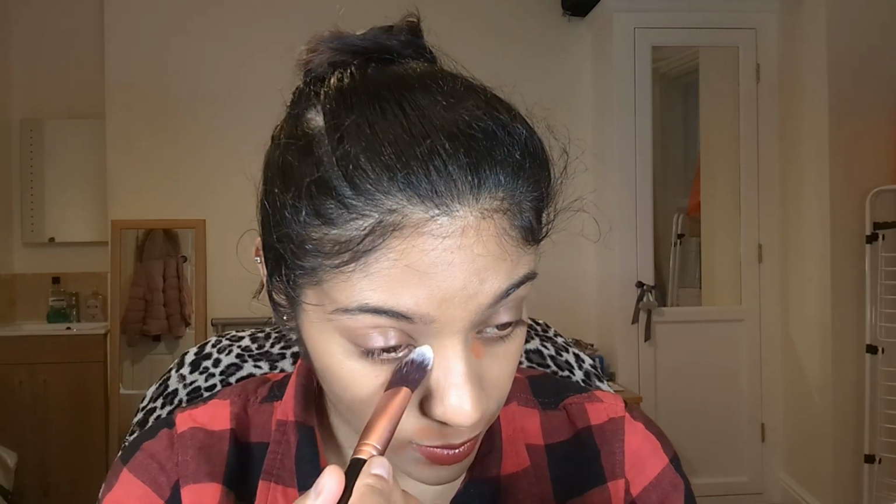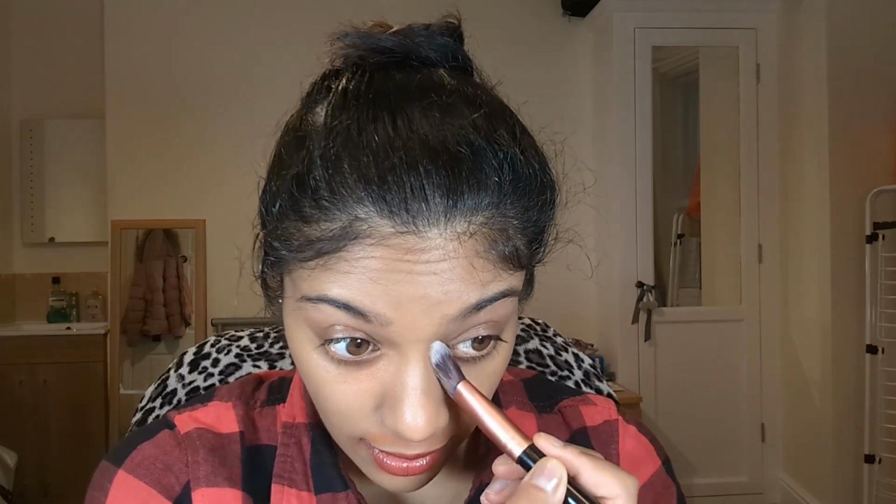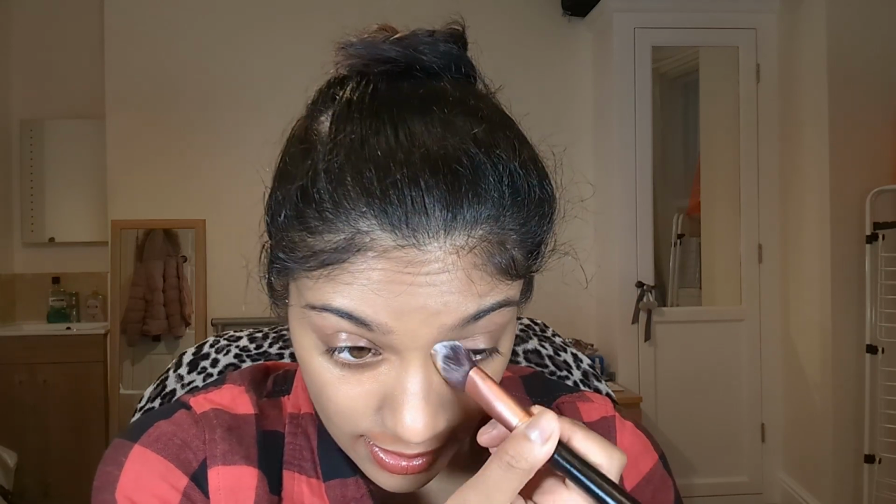Okay. And the reason why I'm using a flat foundation brush is because I feel like it's quite good at keeping the product pinpointed where you need it, and it doesn't over blend the product. So you can either use a very small eyeshadow brush, or I think one of these also does a good job to blend out colour correctors and things like that you just want to keep in one area.